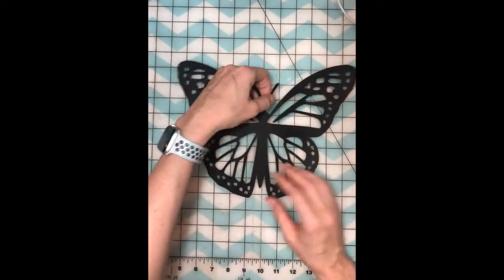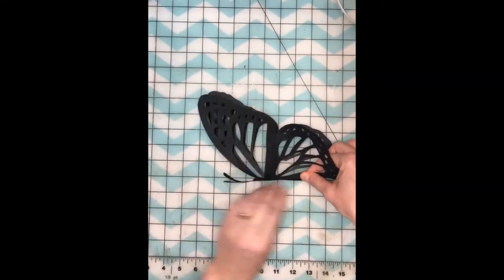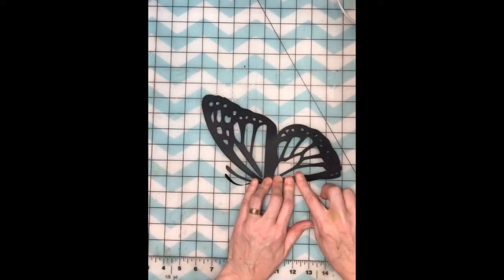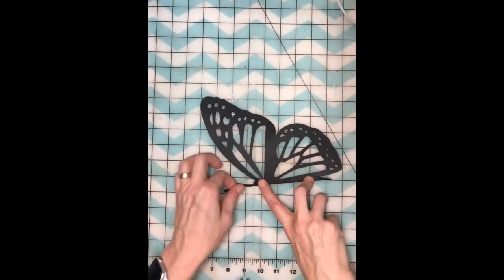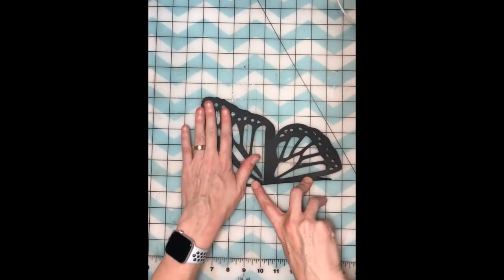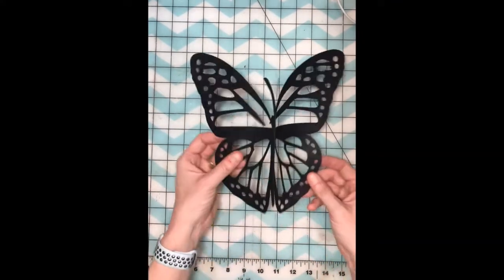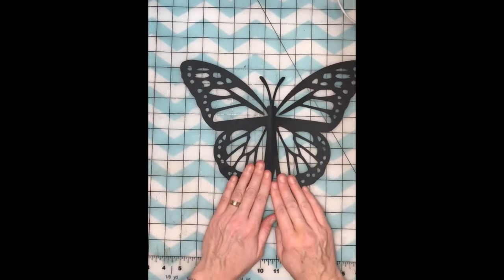Now how this would have looked as I cut it out is it still would have been folded in half. And you can see where these are all going to match up with their mates. So because my butterfly is symmetrical, it has the exact same things on the left as it does on the right. So when I unfold it, I have a butterfly that is symmetrical.